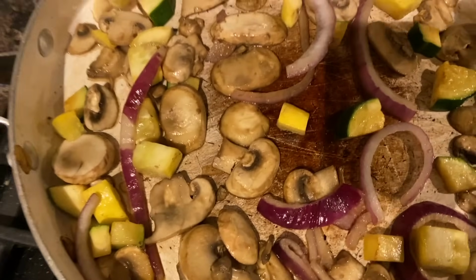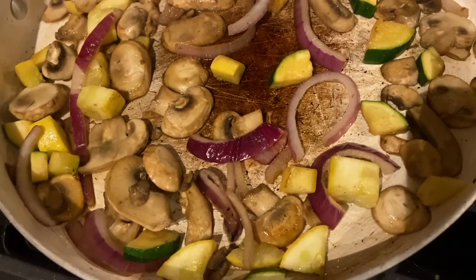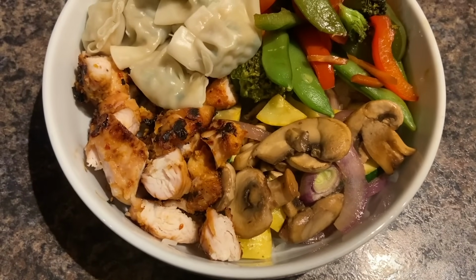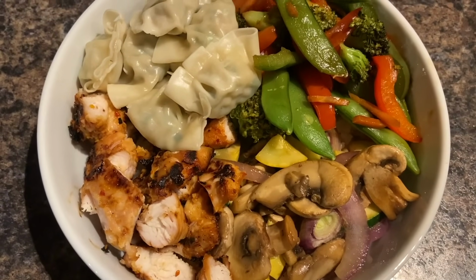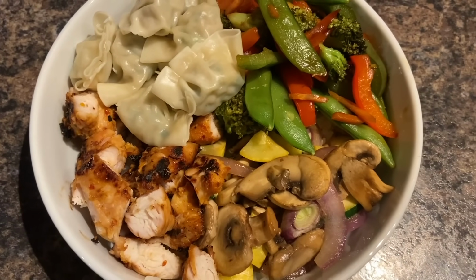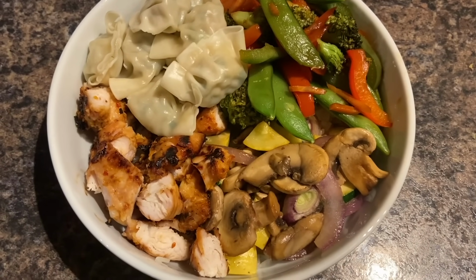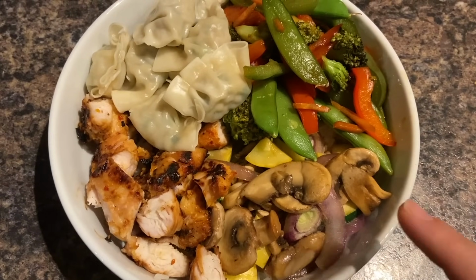And for my protein for this bowl today, I actually grilled up some chicken tenderloins that I had. I had just marinated them in some teriyaki glaze that I had and grilled them outside, brought them in and cut them up to add to this bowl, as well as some Bibigo chicken and vegetable wontons, and I just steamed those in the microwave.